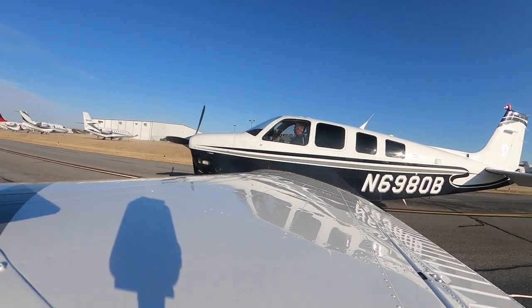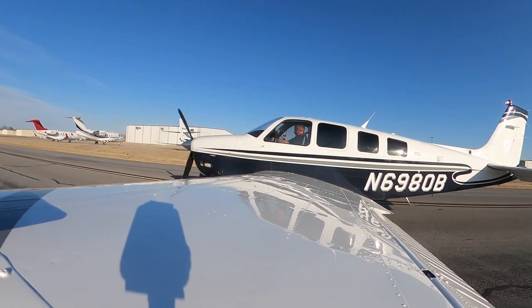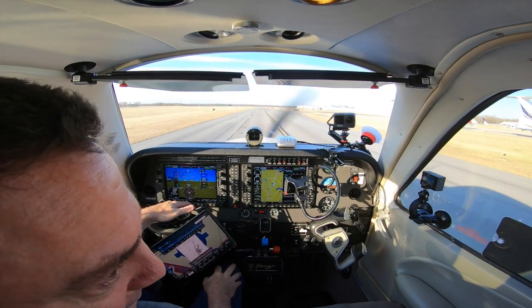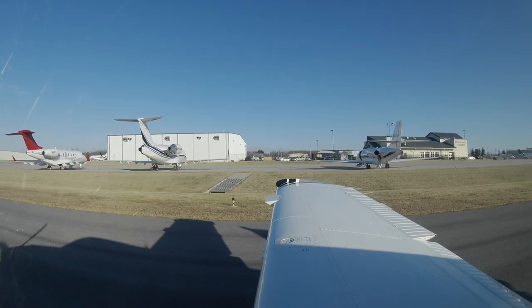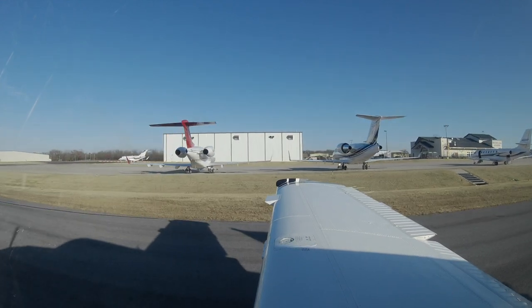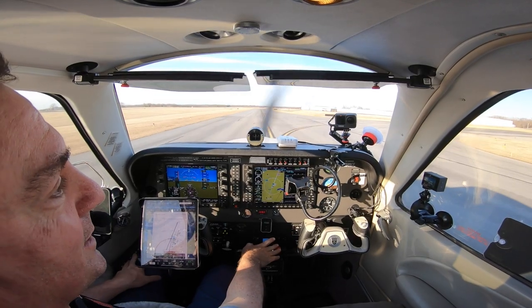I wonder if I'll feel his, or turn into his exhaust here. I wonder if I'll feel it here going by. He is spooled up. Flight 577, no problem. Oh, we didn't feel it. Interesting. Smell it, though. You can smell that jet exhaust.